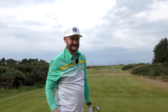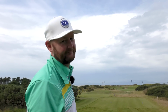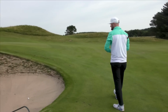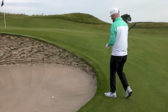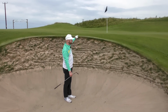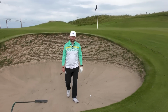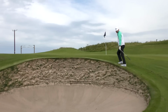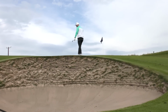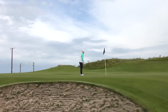Oh, I caught it a little bit steep and it's literally pitched in the face and gone in the bunker. This is gonna be exciting. Have you seen the size of this trap? Let me just show you this. The green's above my head, so it's like 8 feet up to there. That's a little bit mental. The good thing is, just left of the flag here, I've got a bit of undulation that can bring the ball back round to the flag.